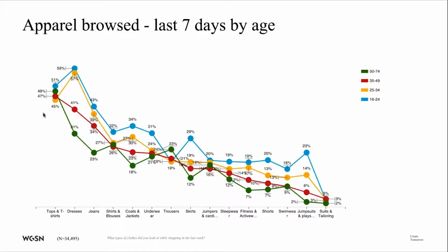So for example, looking at the data here, we can see at a total market level that dresses are more likely to be browsed by the younger demographic. Dresses being the second product on the chart. You can see the top blue and yellow line. You can see how much they're browsed a lot more by the 16 to 24s and the 25 to 34s.